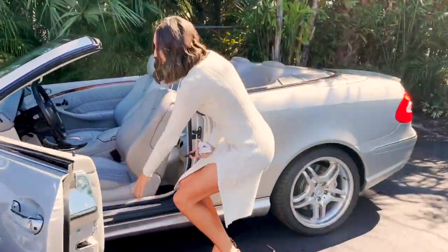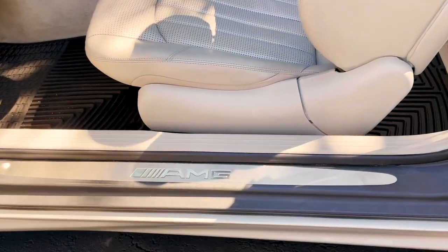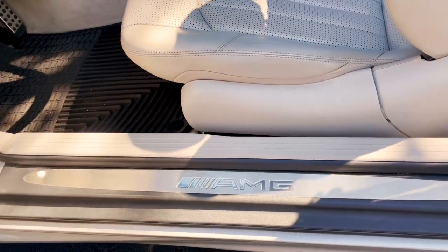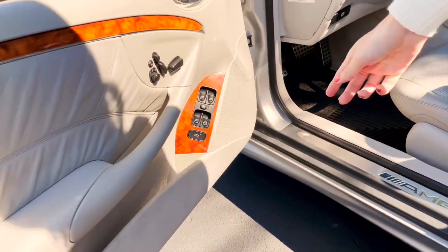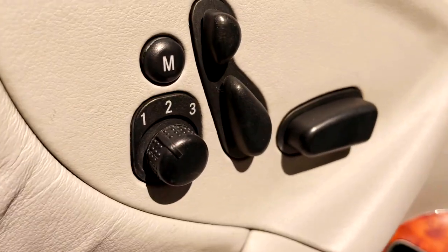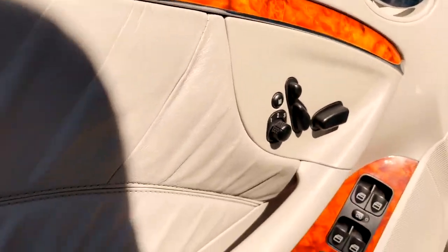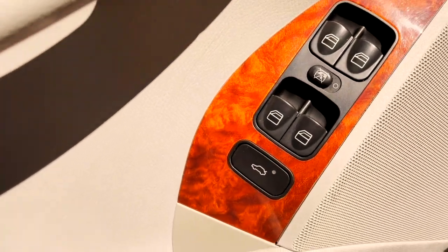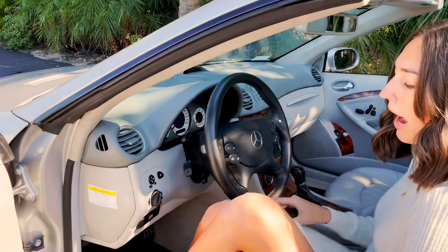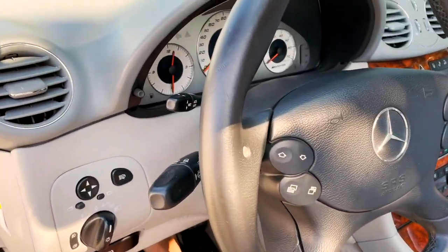You also have another little AMG touch. You have this AMG sill right here in the door sill. So you've got your AMG badging right there. Over here on the door panel, you're going to have three memory settings for the driver, and you're also going to have that on the passenger side. You're going to have all your window buttons right down beneath there as well, and your trunk button, everything like that. You also have these rubber floor mats too, which is really nice. You've got your weather mats.